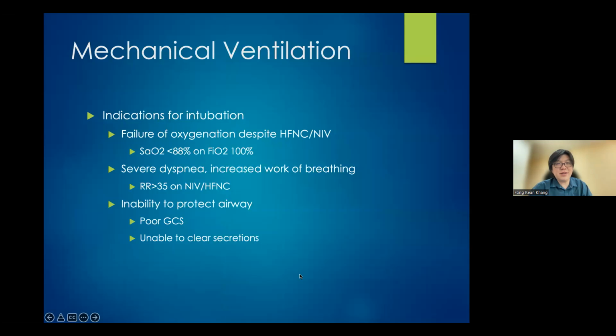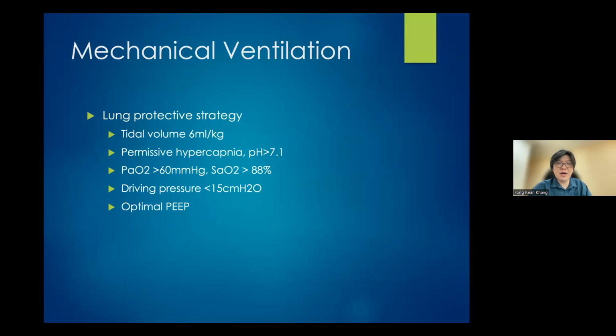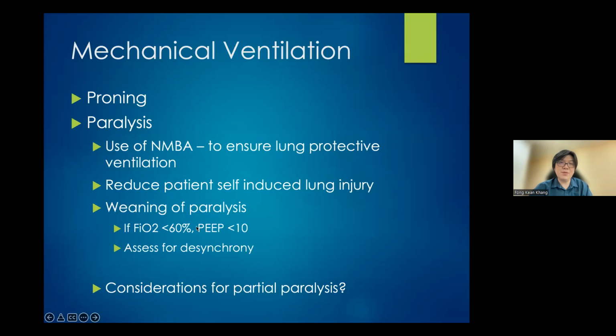Yeah. Indication of intubation, as usual: if you fail HFNC or NIV, the patient is still dyspneic, very severely tachypneic, with increased work of breathing, or they can't protect the airway, then definitely you have to intubate. I use a lung protective strategy as well for our COVID patients. Small tidal volumes, permissive hypercapnia, permissive hypoxemia, almost. Saturation 98 and above. Driving pressures less than 15, optimal PEEP. We do proning for these patients, and also neuromuscular blockade.